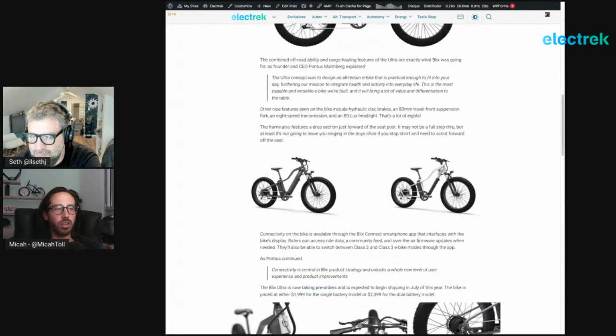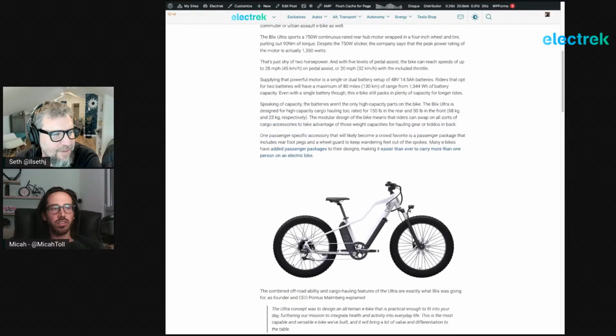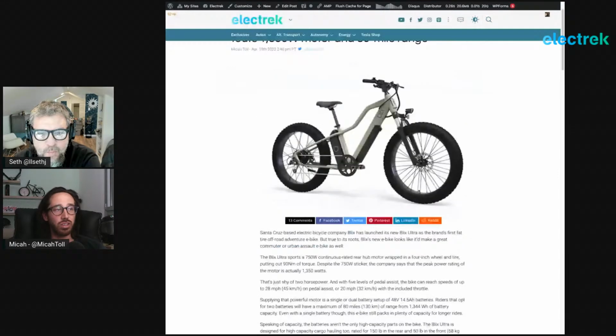It's definitely sort of a dual sport bike like that, but it's got the fat tires, it's got the front suspension, it's got an aggressive geometry that you'd look for in an adventure style bike. So right off the bat, it's a very different design for Blix. But then, we're talking about 2 batteries here, class 3, so that means it can go up to 28 miles per hour. It's got a powerful motor, 750 watts continuous, but that's what it has to say on the sticker, right, to be legal. What it's actually putting out is closer to 1,350 watts of peak power.